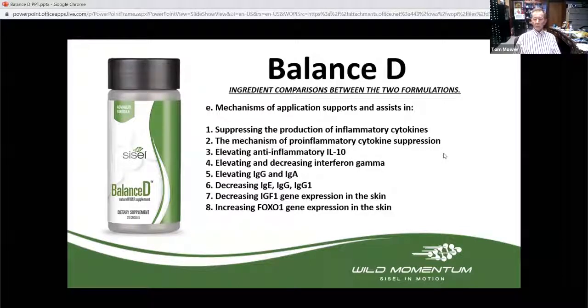Those are growth factors. It decreases these other ones that are below it. I won't give you the names on them, just because those are anti-growth factors that suppress it, and they've complexed into something else. So if you notice, the first letters are IG, and on the ones that elevate it, it's the G and A. The others are a mutation, and they're E, G, and G1, and they actually are counterproductive to it. So this keeps them in check so that you can get all those growth factors going for you.